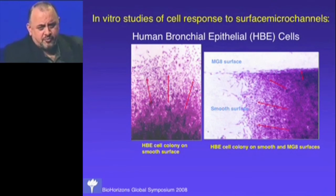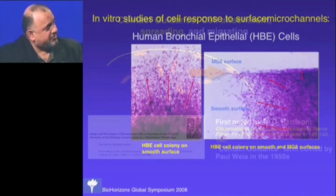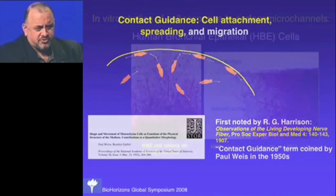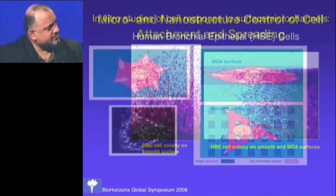Because up until then, we had really been looking at the way we could possibly make surfaces for orthopedic implants. Until then, I was in the orthopedics field. So this is contact guidance again on a colony level. These cells are reacting like these cells. They're running into a structure, and they're migrating along it rather than across it.